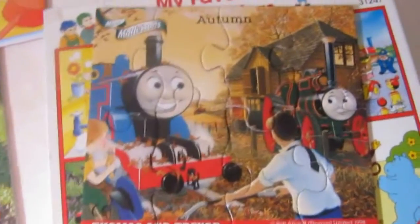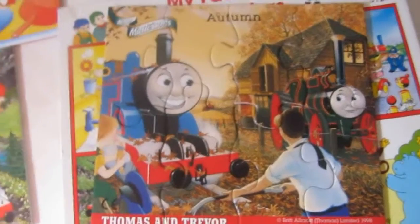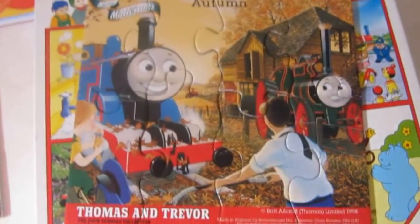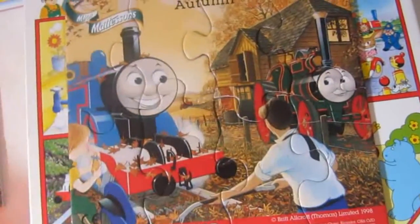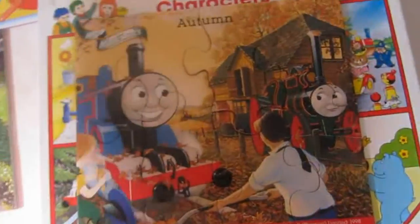But over here, as you saw when I opened up the box, we got another Thomas jigsaw, and this is not part of the same set. I know this jigsaw. You get a box with four jigsaws in, and it shows the four seasons, but they're bigger than this and don't have the writing on it.